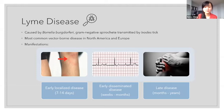The clinical manifestations of Lyme disease is largely divided into three main phases. The early localized disease, which is characterized by this erythema migrans rash, with or without constitutional symptoms. The early disseminated disease, which involves acute cardiac involvement and neurological symptoms, as well as the late stage Lyme disease, which can occur months to years after the initial onset of infection and is largely dominated by symptoms of arthritis.